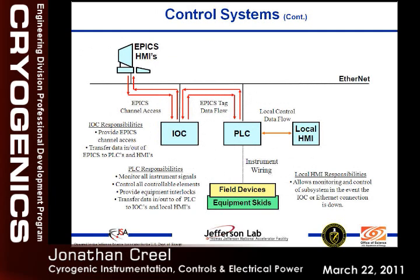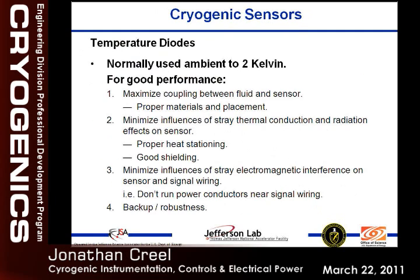We'll just skip that one. That talks a little bit about PLC architecture.